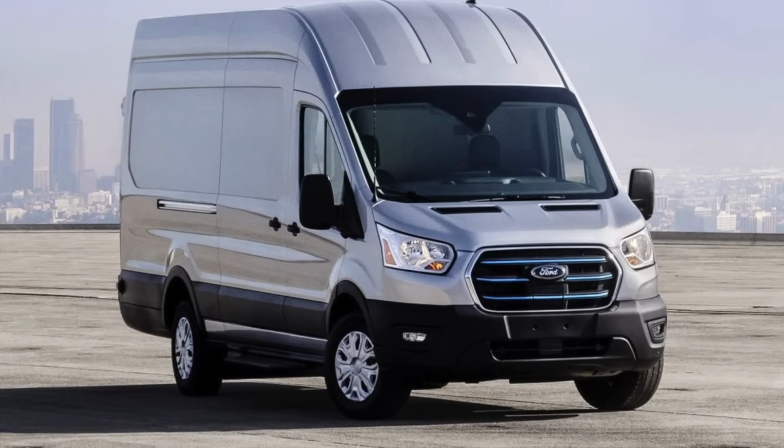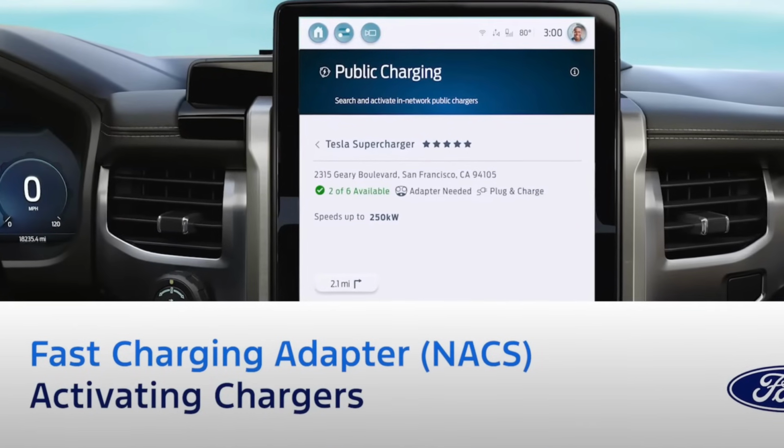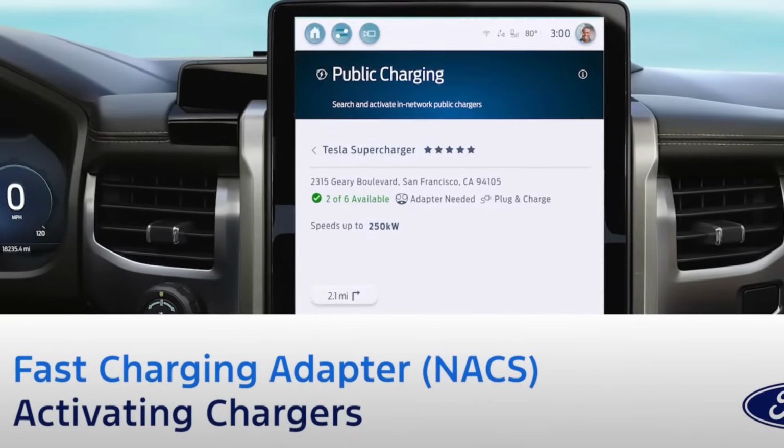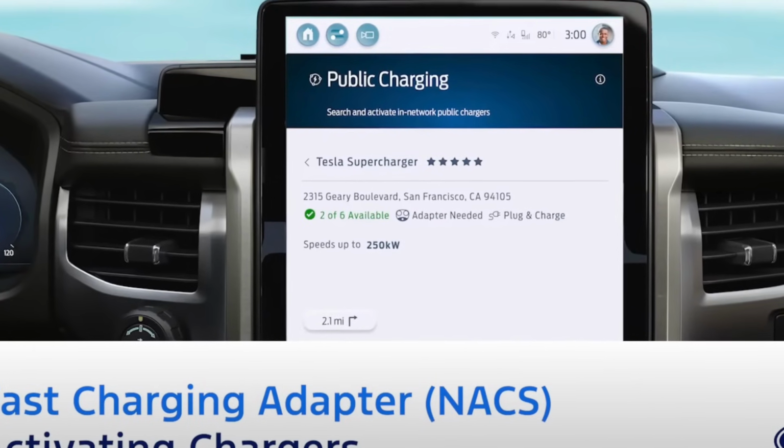You put this adapter on the end of the V3 supercharger cable, you plug it into the car, and boom, after about 20 to 30 seconds, it just starts charging. You don't have to download an app after you've set up the whole Blue Oval app and everything, but most Ford customers already set that up because that's kind of how you manage your car and check out for chargers. But even built into the public charging tab on Ford's vehicles, Tesla Superchargers that are open will show up. It will tell you how many stalls are available, which is really cool to see, actually accessible in a non-Tesla.